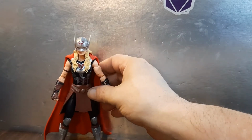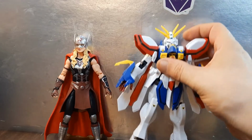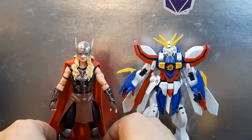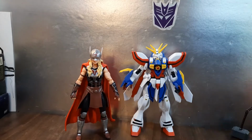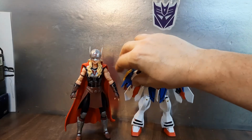Let's set her over here. Boom, and we'll do a bit of a comparison. There is the Bandai Tamashii Nations, if I can get her to stand up on her own without falling backwards. It's that cape. Yay, I did it. Look at that. See if I can pull back a bit. This is the Bandai Tamashii Nations God Gundam going on right there.